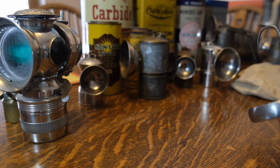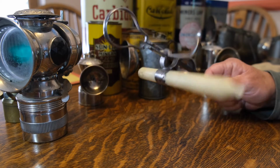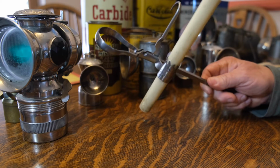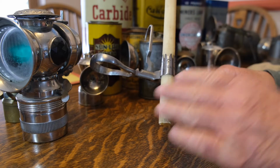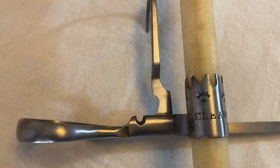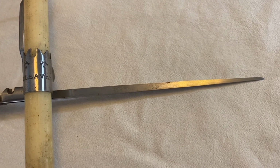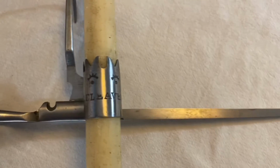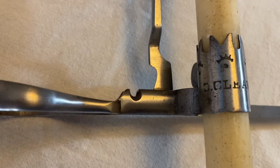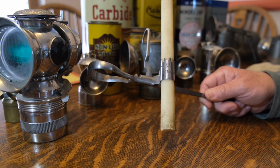The Western miners used a candlestick. It's called a miner's candlestick, and the candle is what lights your way. It's a special candle, a stearic acid candle. They're harder, they burn brighter, and they're less likely to melt than the regular house candle. These candles were made specifically for mining. This is an authentic candle and stick from the late 1800s.